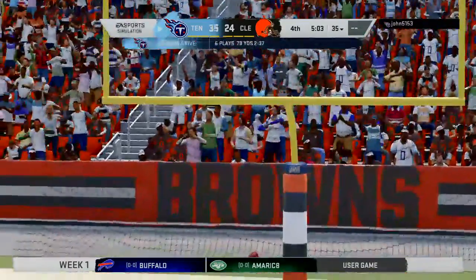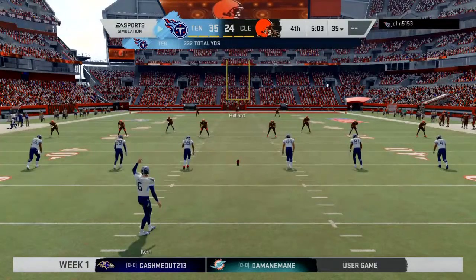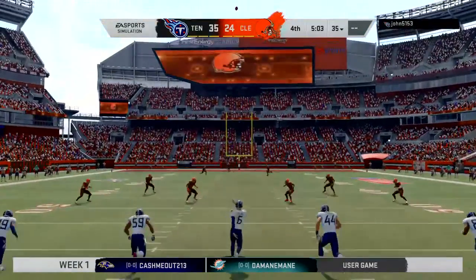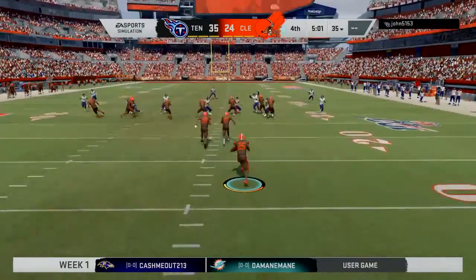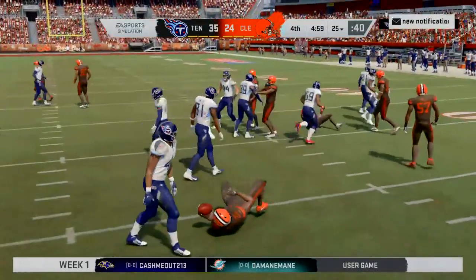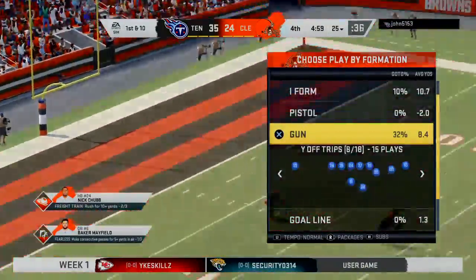Extra point up and good by Succop. And the decision to just kick the extra point winds up successful. The kickoff team on the field now as they will send this one away. This is taken at his 4. And not a bad return here. He gets it out to the 25-yard line. At their own 25-yard line.